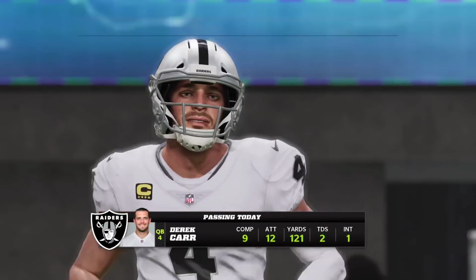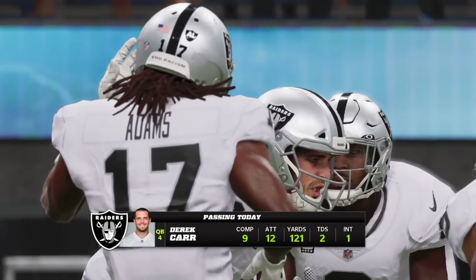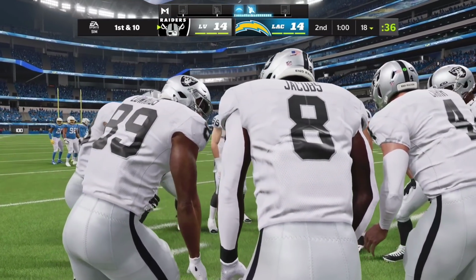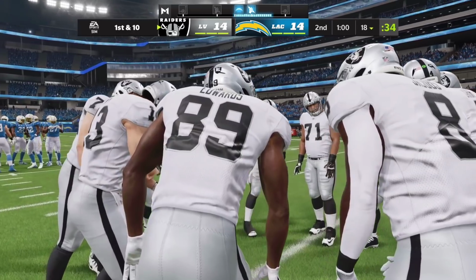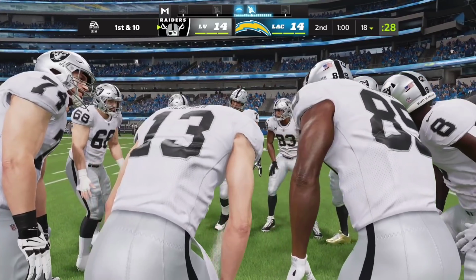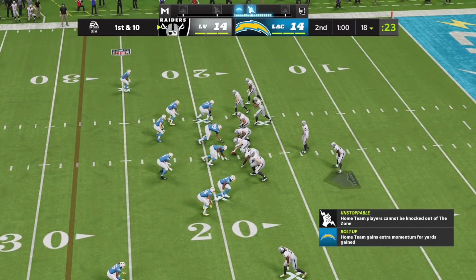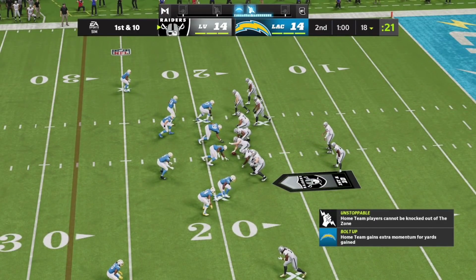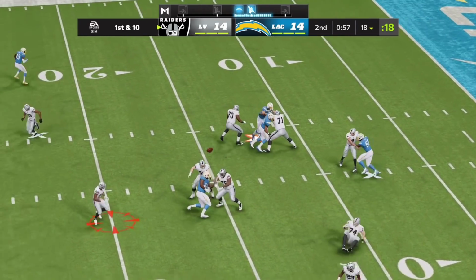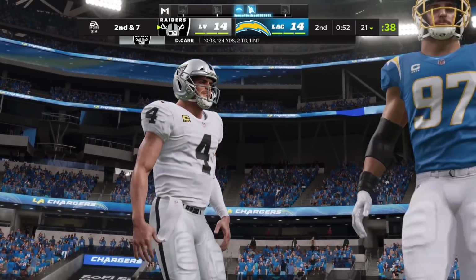The Raider offense is going to head out now late in this first half as they take over with exactly 1 minute to go here before intermission. So from inside the 20, here's 1st and 10 at the 18. To throw, his Carr. That's into the hands of Edwards. 3 yards the gain there, 2nd down.